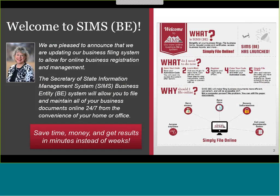I'm Linda McCullough, your Montana Secretary of State. SIMS BE will simplify all your business filings. File business forms, request copies and certificates, access business reports, and more, all online. SIMS BE will make filing business documents more efficient, convenient, and will be accessible 24/7. Save time, money, and get results in minutes instead of weeks, all from your own computer.